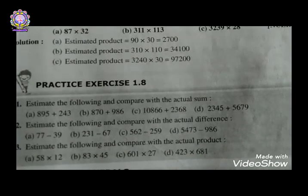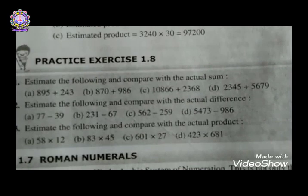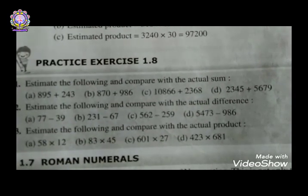This is the exercise. I hope this is enough to solve the questions.